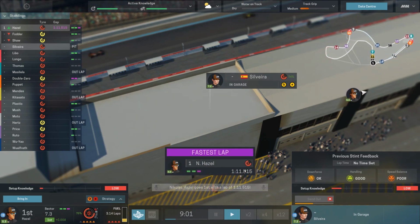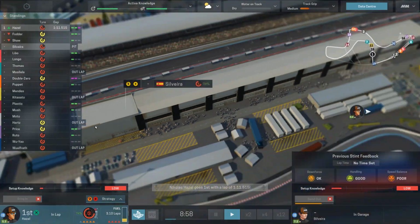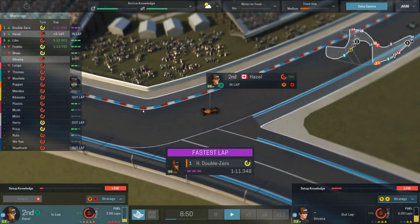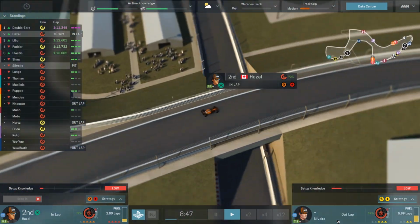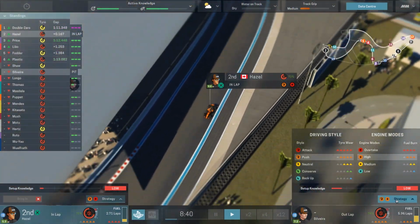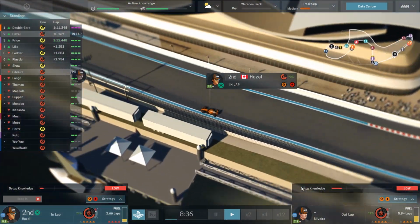As Hazel sets the fastest lap of 1:11. That's not so bad. But he can come in on the end of this one as Silvera preps to head out for her second run. Once again, we'll set her up accordingly.